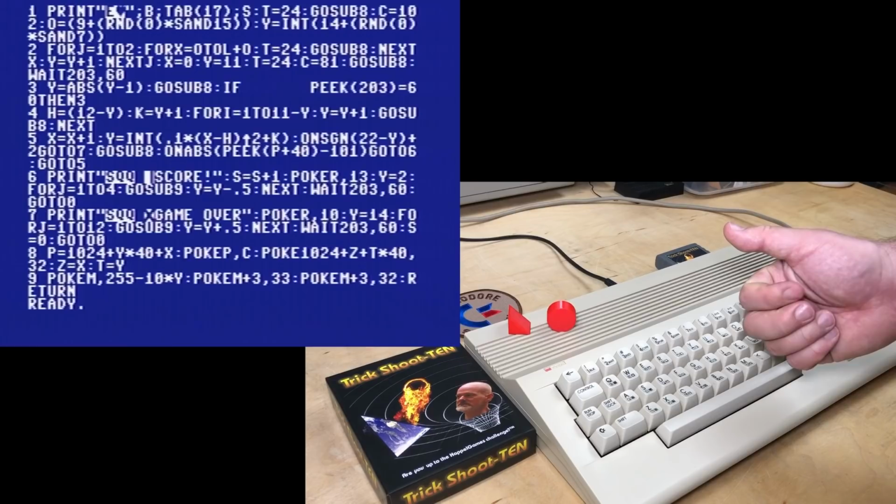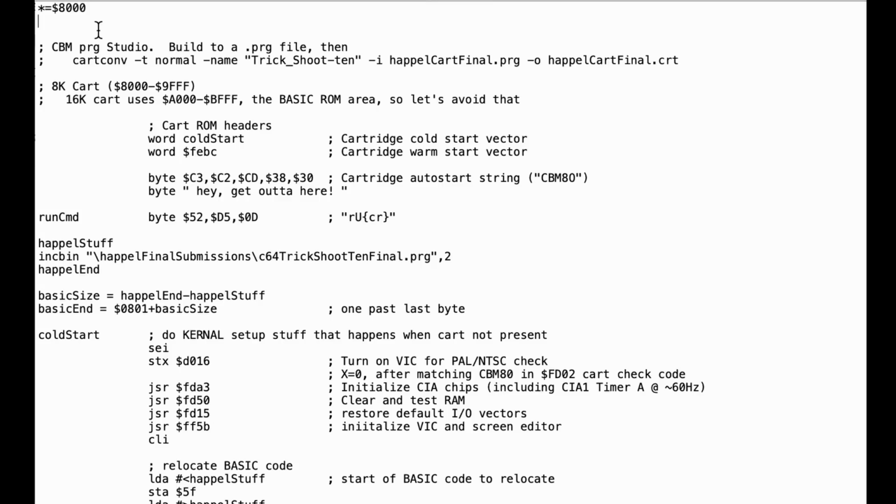Okay, and just to look over David Yaud's solution for getting a BASIC program into a cartridge that will auto boot and run. So he's done this, it looks like, in CBM PRG Studio, which is a Windows integrated IDE and assembler. Seems like a neat program. Up at the top here, he's got the origin at 8000 hex, which is where a cartridge is normally located in memory. You can also place them up at E000?